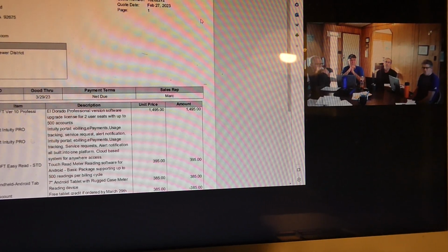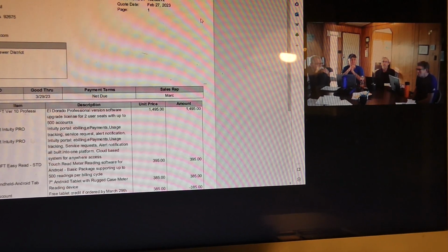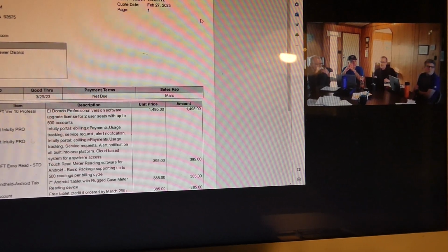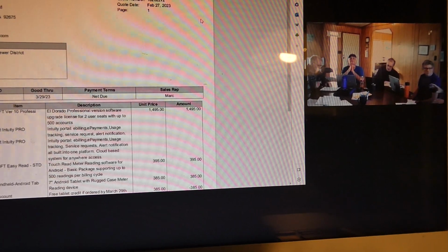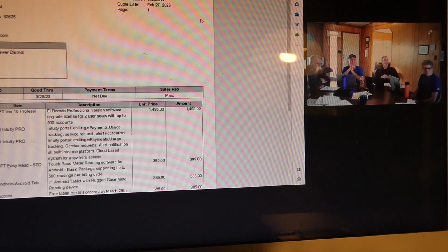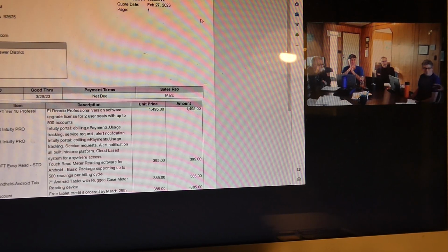We're paying $625, and then Clint, do you want to review some of the highlights? The big thing for Dorado is they have the options so that it'll all be on the cloud. So if we needed to hook up to it from away from the office, we can, because currently doing that is kind of more difficult through Logman.